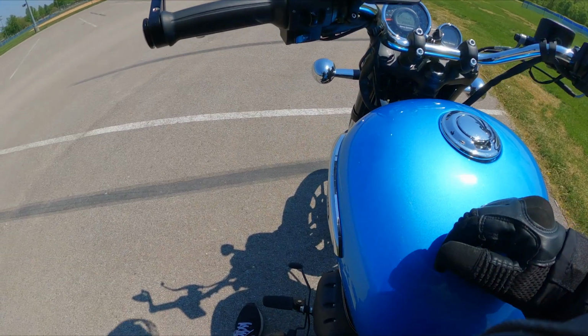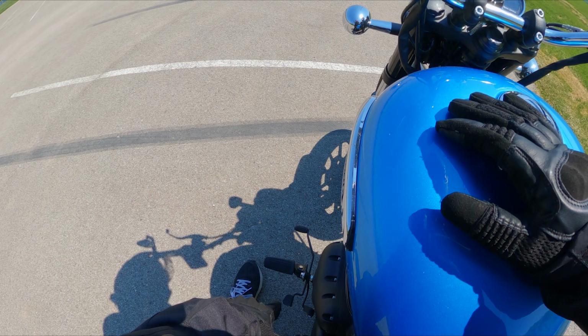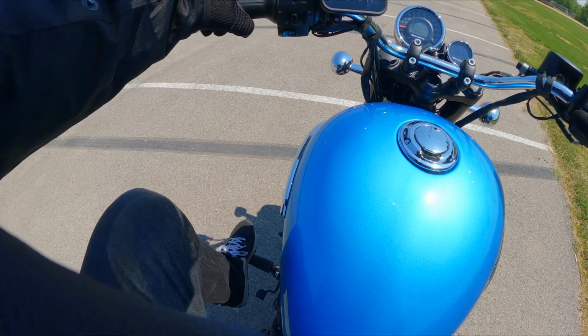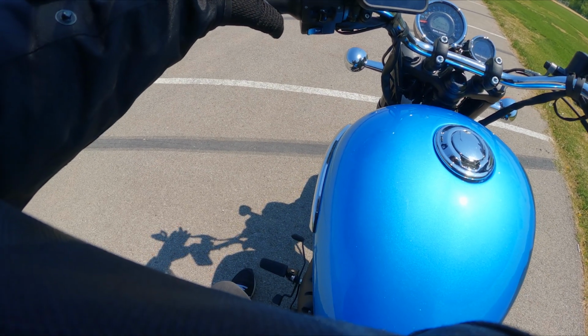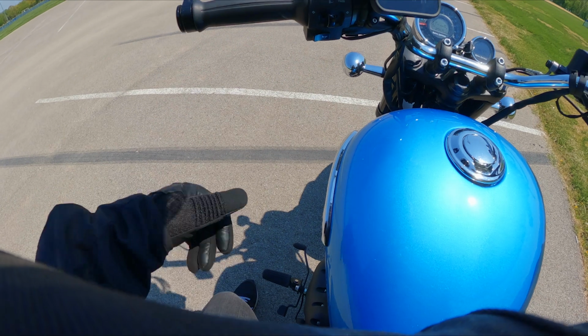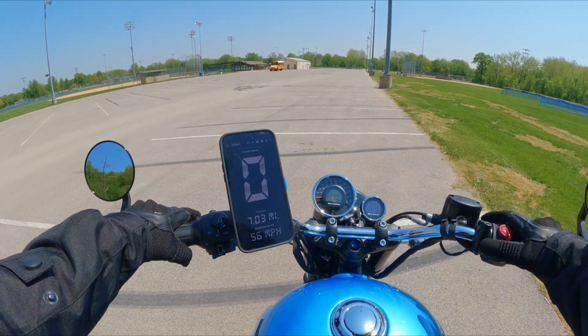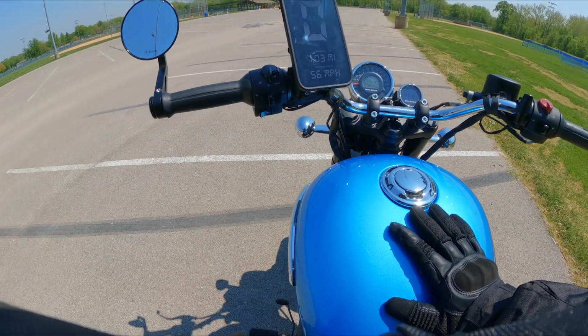It's got a really cool shifter. I don't know if you guys can see that. I think you can. With the dual lever, you don't have to stick your foot up under here to shift. You can just push down, which I really like. I've never had a bike that had that type of thing before. That functions really well. Makes it super easy and super comfortable to shift.